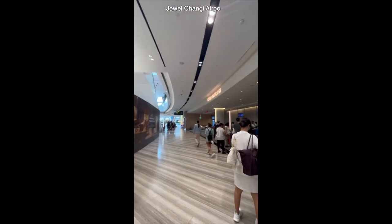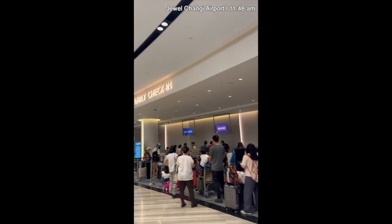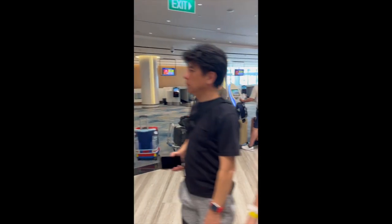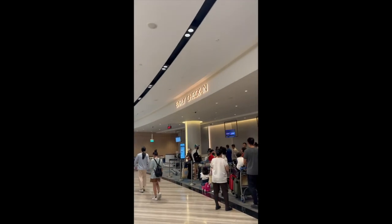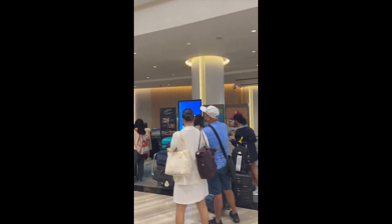Since I didn't check in my luggage through to the final destination, I dropped it off through their early check-in counter, which would allow you to check in for your flight at least 24 hours beforehand, therefore giving you the confidence to explore Jewel without worrying about your coming flight.